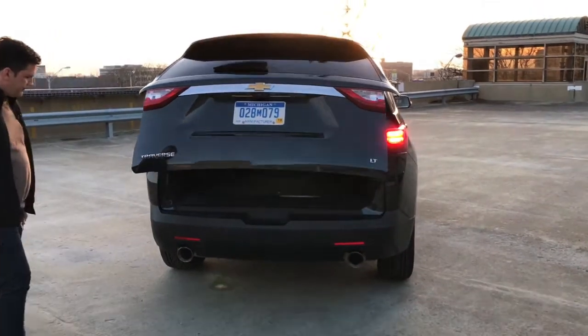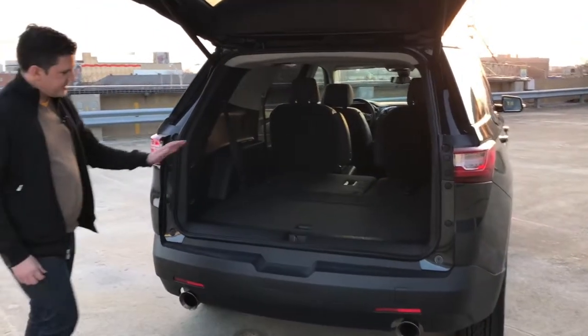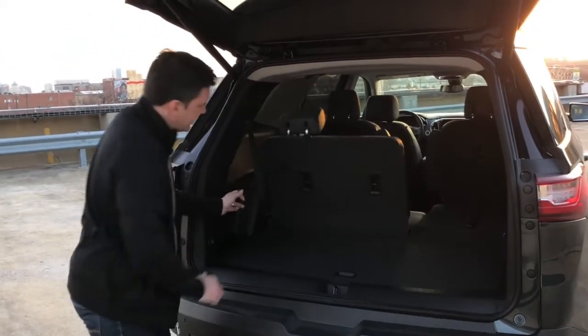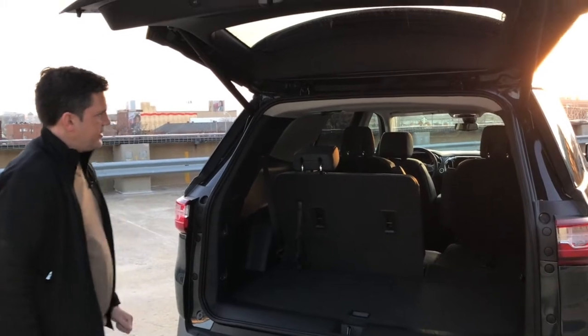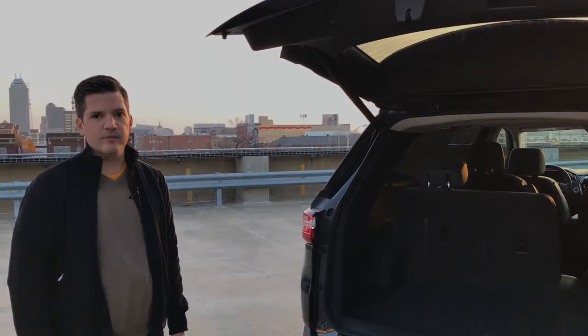Power hatch. And as you can see, it's got three rows, back seats fold down, easy to pull back up, and easy to get, in this case, six people in there very comfortably, up to seven if you really have to.